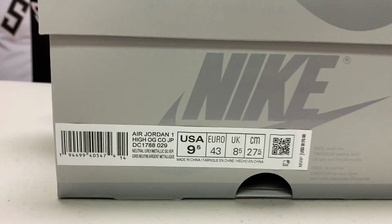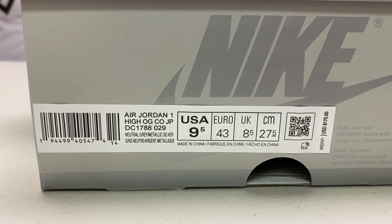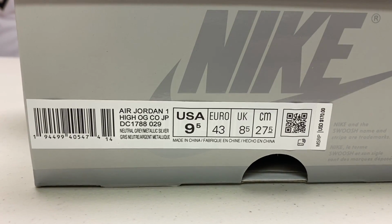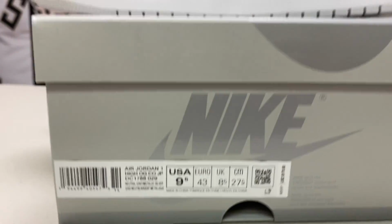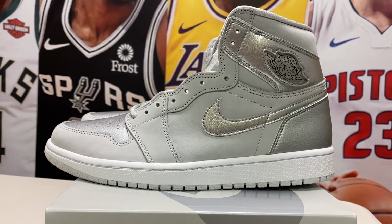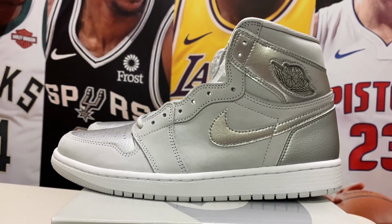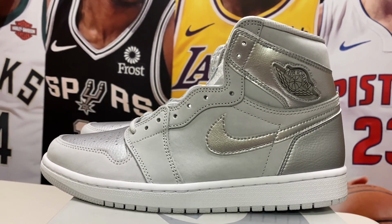Always cool to see. On the size tag, we have Air Jordan 1 High OG co.jp for Japan. Style code is DC1788029, and the retail price is $170. Again, this sneaker was originally released in 2001 and limited to 2001 pairs in Japan. Then Jordan decided to release it again here in 2020. It's a really cool looking shoe and just really, really limited at the end of the day.